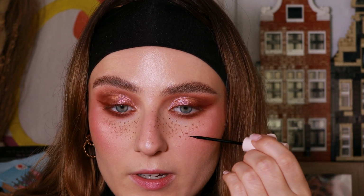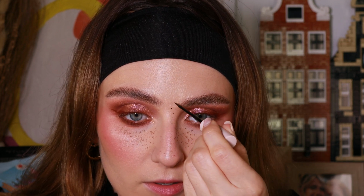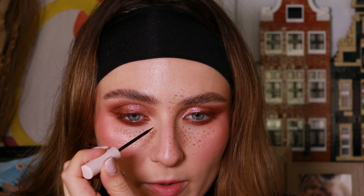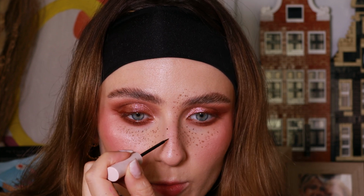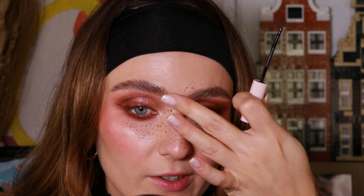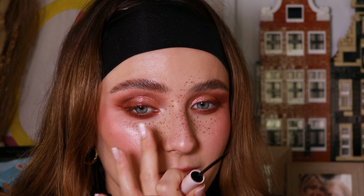Let's try the other one. With this one, you can really make them more rounded. I would love a shade that's just way lighter. Okay, now I gotta commit and do some more freckles. And I will see you guys after with the final thoughts.